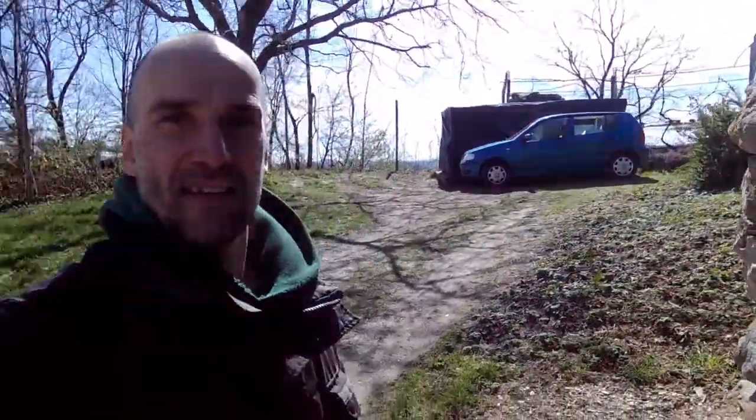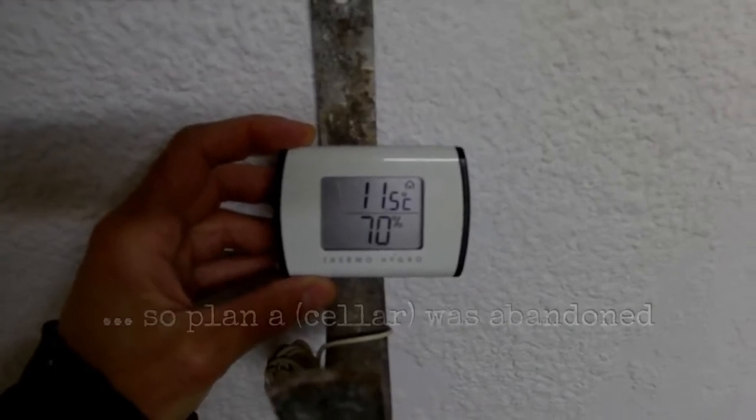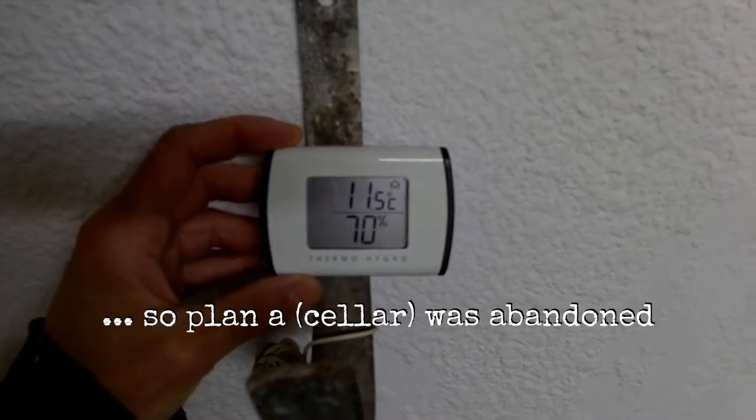Hello, we are preparing the cellar for the next phase of our project, that is side panels made of epoxy and polyed styrodur foam. The ambient temperature is 11 degrees.